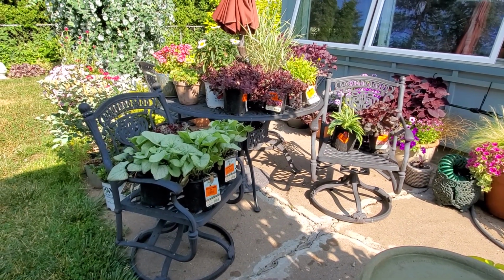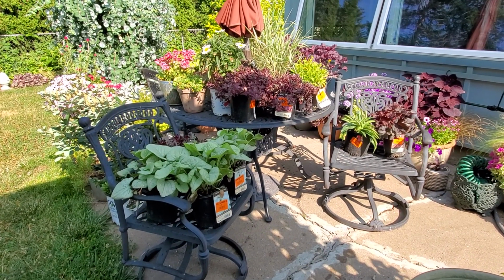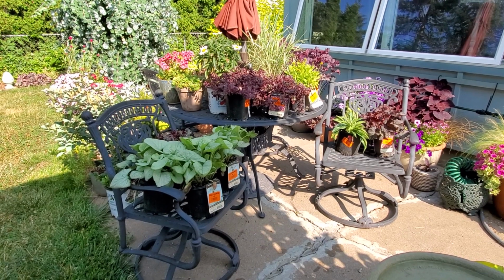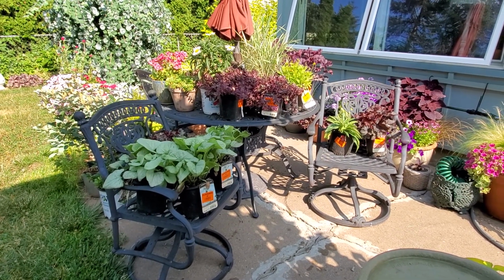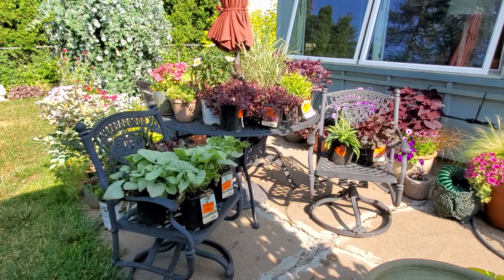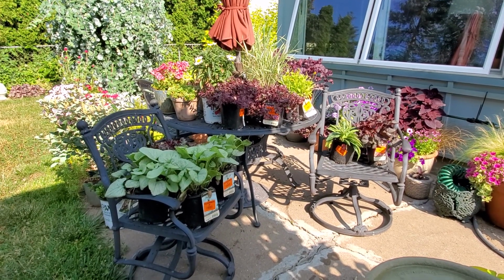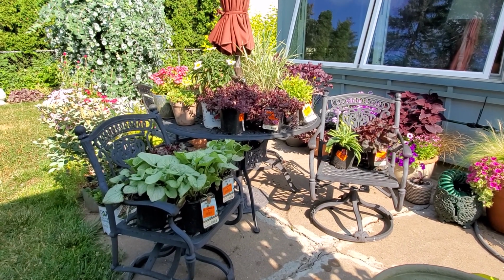All right, we are going to do a little clearance plant haul here. This is so far this year, since about the beginning of June, and I think all of these have come from the Gertens clearance section, which has the best clearance if you're in the Twin Cities. Head down to Gertens starting at the beginning of June, especially on Friday afternoon or Saturday. They've got the best selection. They put it all out for the weekend.